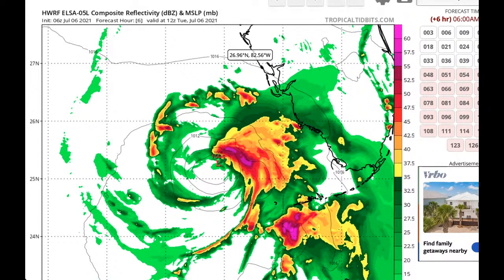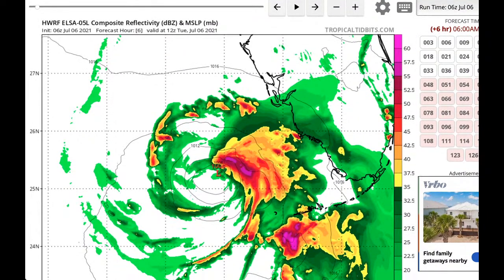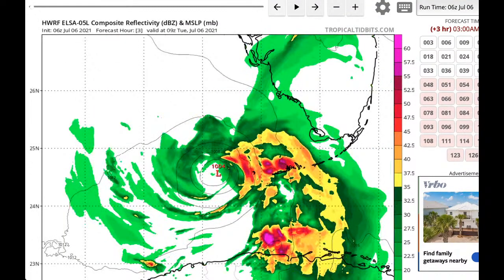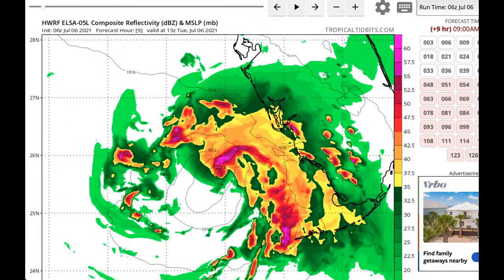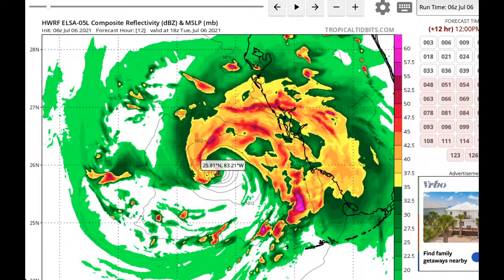This is from Tropical Tidbits here as well. Watch what happens. Upon Cuba, you had this convective burst near the Florida Keys, a little bit removed from the center. And then watch what happens with the HWRF expanding that convective burst. It propagates up shear, wraps around that center. So you're getting a lot of latent heat release on the north side of the center, leading to those surface pressure falls. The model responds, bringing that pressure down to the upper 990s.